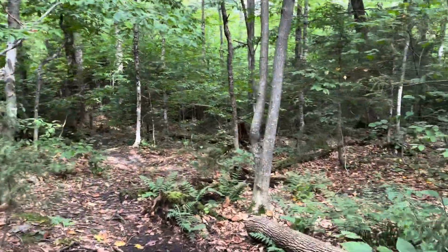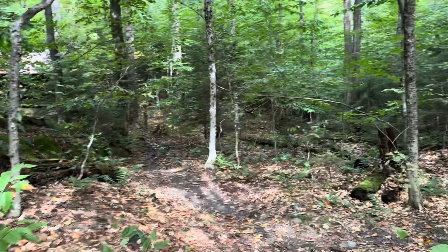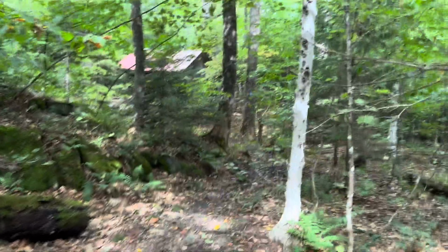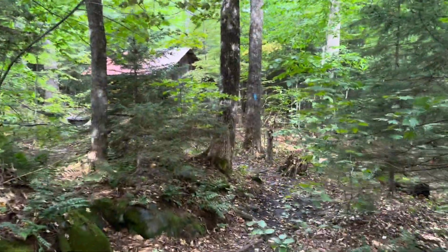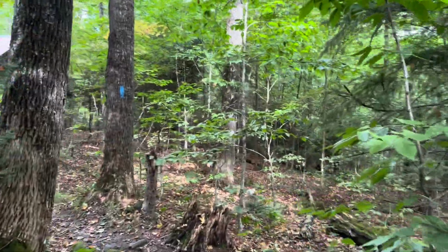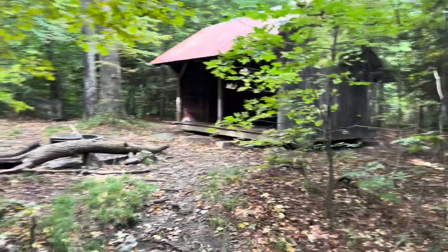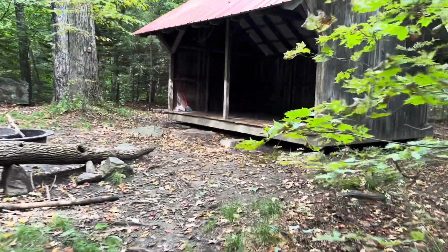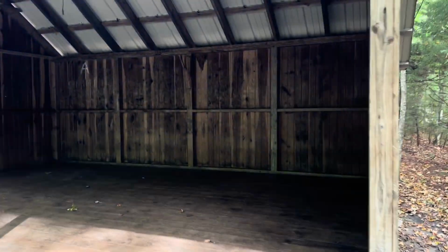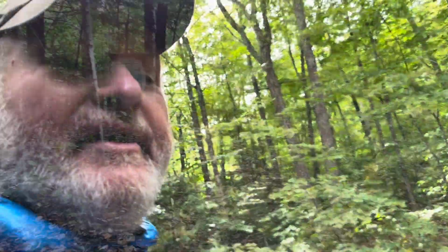Well, it's been a long, steep quarter mile blue blaze trail down to the Wintari shelter, but it's essential because we need our water. Next water spot is 5 miles down the trail. So nobody's here. Kind of a nice shelter. Basic. The first thing I need to visit is the privy.